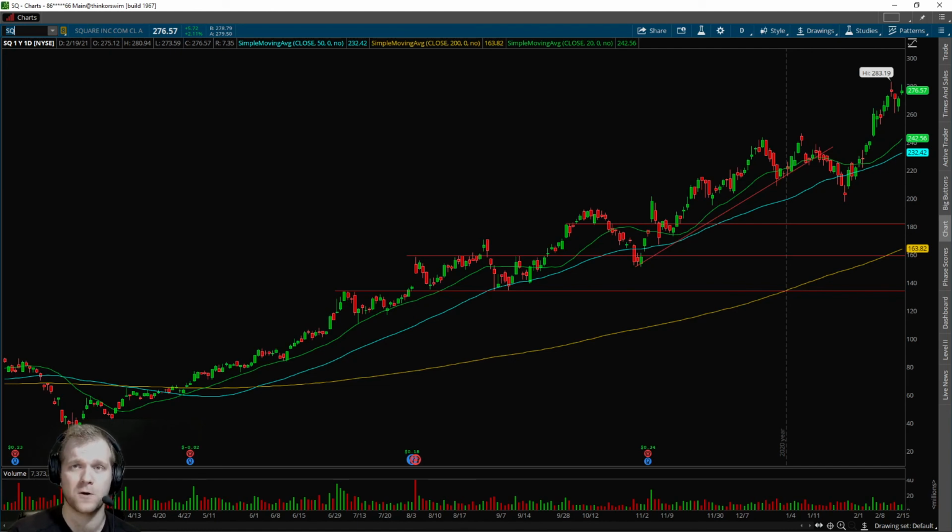Be sure to watch Bitcoin. Play into momentum, play into strength. We're buying in weakness and selling into strength. Remember that. That's kind of our strategy right now. It's been working out really well.